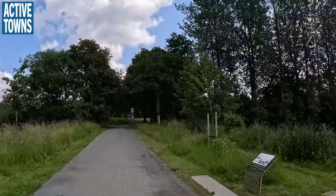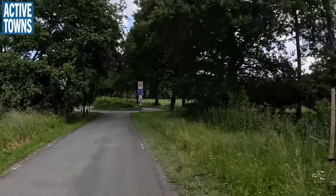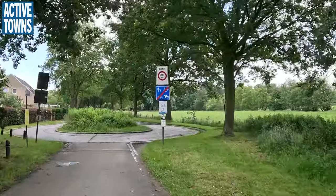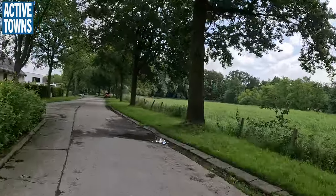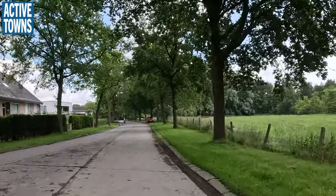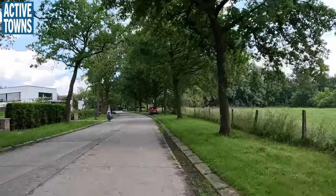And then again, we see the transition off of the pathway that's considered a multi-use pathway to a 30 kilometer per hour zone. And again, sort of a shared space rural context. A lot of the farms in this area.